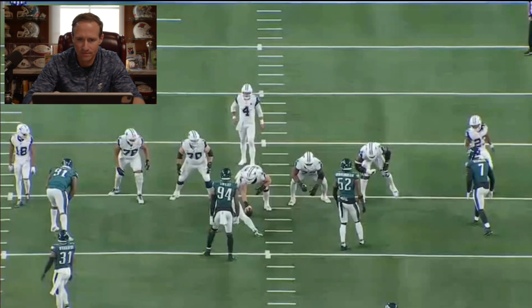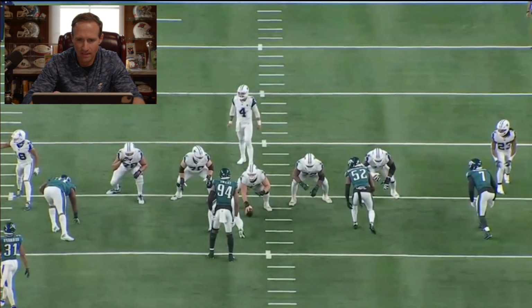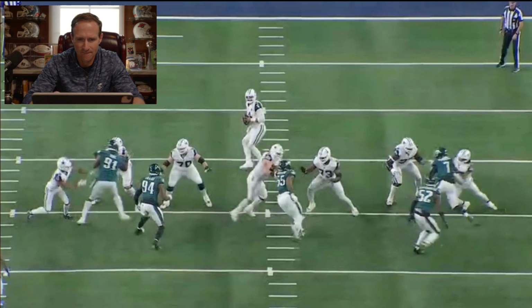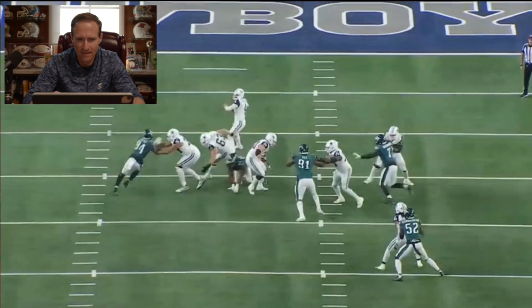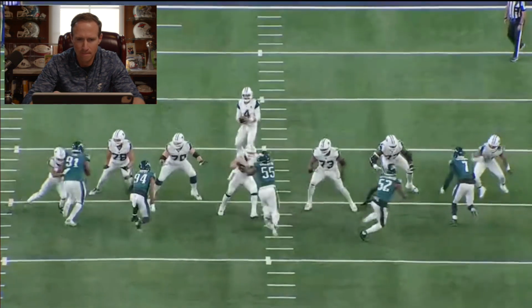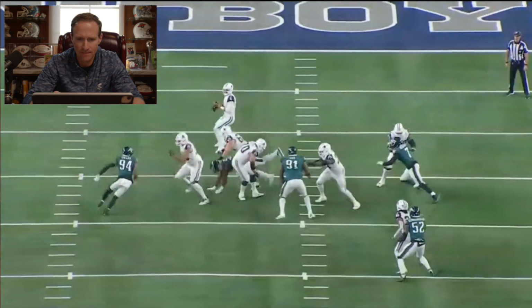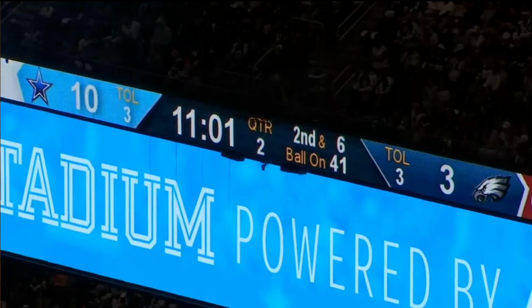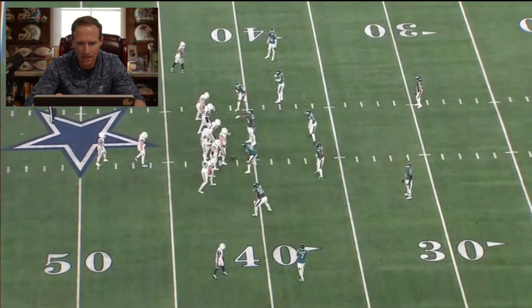Keeps the drive going. Look, nice throw, nice route, great execution, but defense shouldn't let it happen. Man, Dak's able to be in rhythm, great protection up front. Again, it's only a 3-man rush. Nice job. All right, so they go down and get a field goal on that drive.